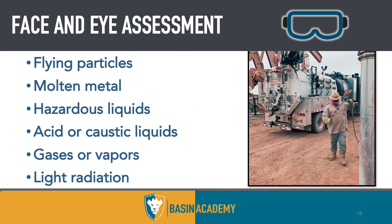So the first thing we're going to look at is a face and eye assessment. And we're just going to start from the top and work our way down, skipping the hard hat and going to that last. But is there anything that can hit us in the face, right? So flying particles, molten metal, hazardous liquid, acid or caustic liquids, gases or vapors, or light radiation.